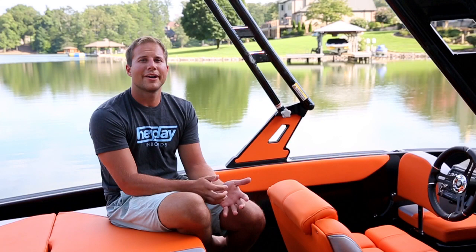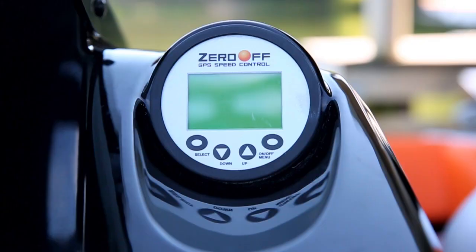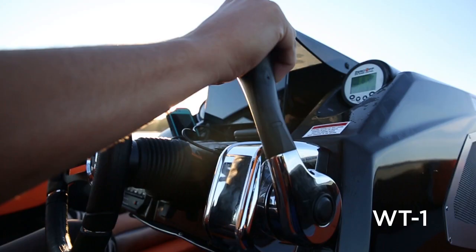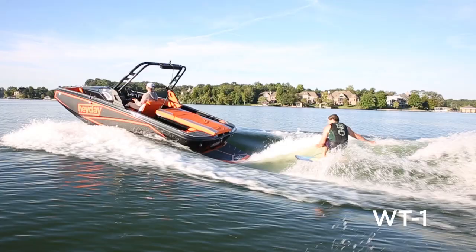At the helm on the Heyday, you have a few awesome features that make pulling a wakeboarder or a wake surfer simple. One of those features is speed control. No longer do you have to sit there and guess what the speed is by hand. You can set your desired speed, throttle up, and it'll click on and you're set to go. No more angry riders concerned about speed.